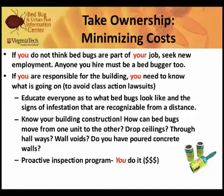If you don't think bed bugs are part of your job and you work in multi-unit housing of any kind, I would ask you to do us all a favor and seek new employment. And the reason for this is we are going to have to embrace this bed bug situation, or we are going to be paying, and I mean hard monetary payments for this pest forever.